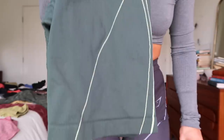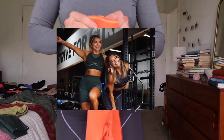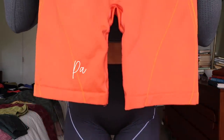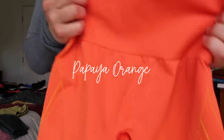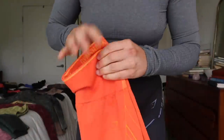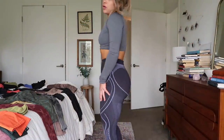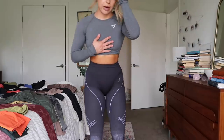The shorts are amazing. I'll put a picture on the screen of me in them. They're honestly amazing. These are meant for higher intensity training. They are very, very stretchy and elastic, and they just form you so good. And I really like the design. It's very much so superhero vibes, and you guys can see that I paired it with the smoky gray vital seamless that I had on in the beginning of the video.